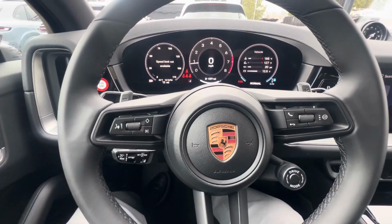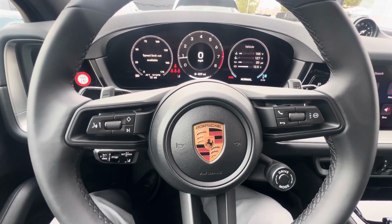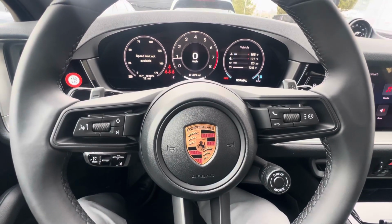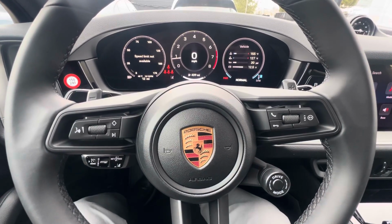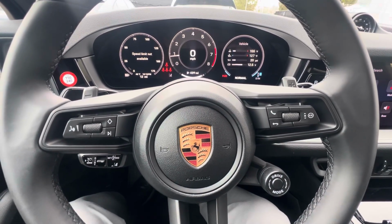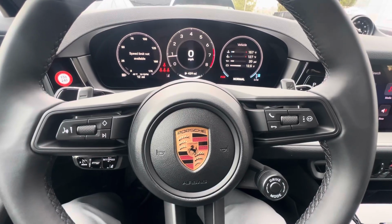Today I'm sitting in a 2026 Porsche Cayenne, and I'm going to show you about this auto rest feature in this Cayenne. A lot of people don't realize that this has this feature. Many of our Porsches do.